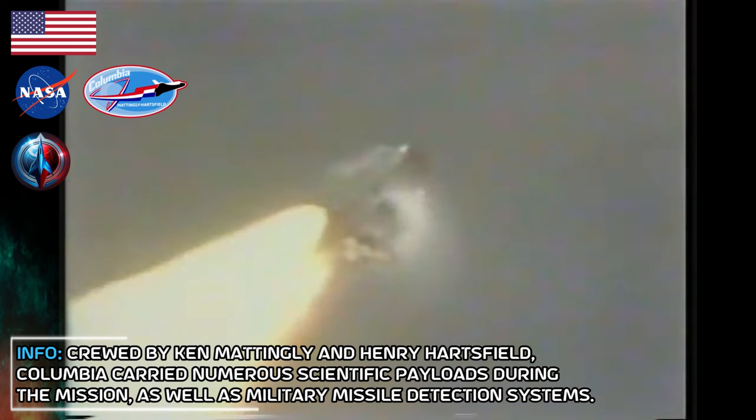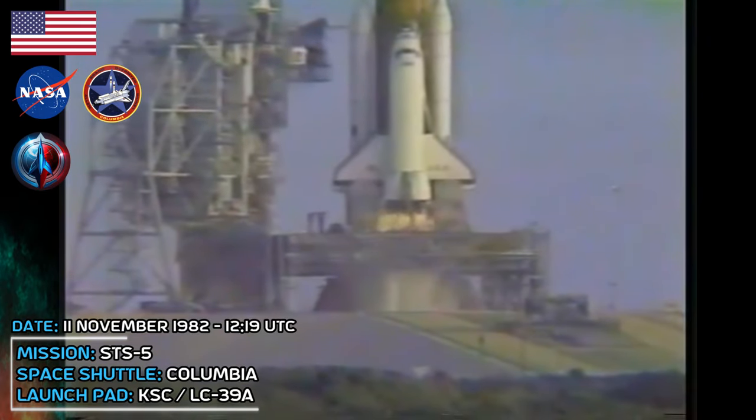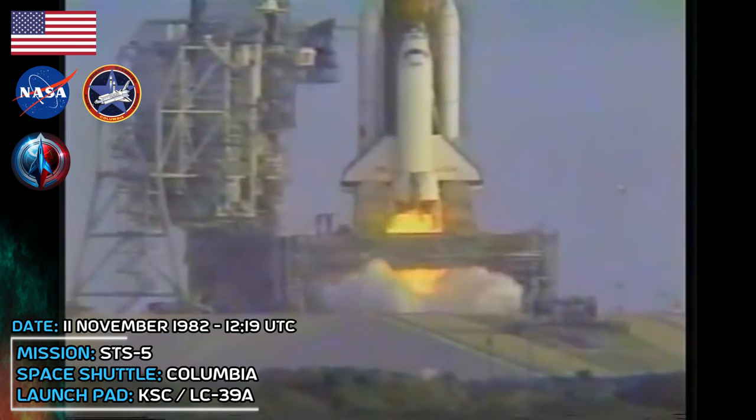46 seconds, coming up on maximum aerodynamic pressure on the vehicle. 52 seconds, Columbia now 4 nautical miles in altitude. 56 seconds, pass through max Q, still looking good. Throttling engines, giving a go at throttle up. 10, we are go for main engine ignition. 7, 6, we have main engine ignition.